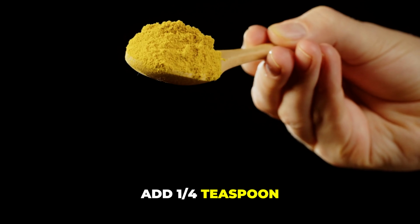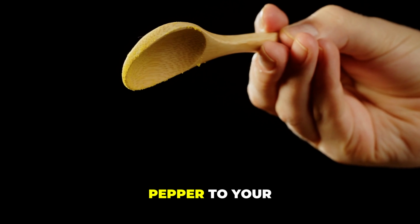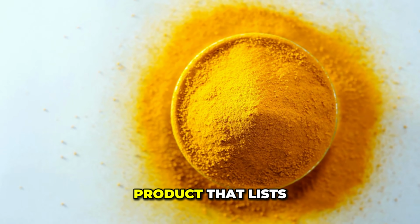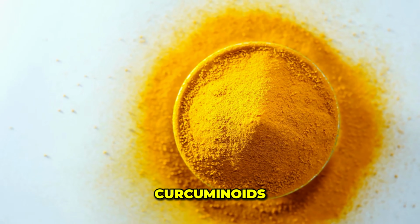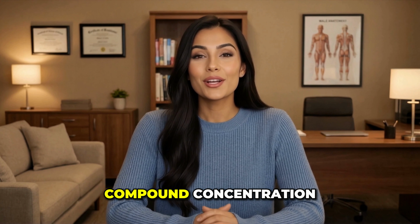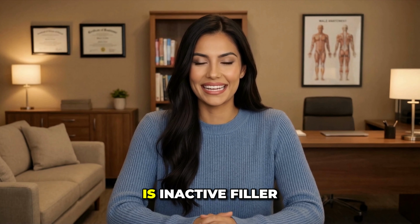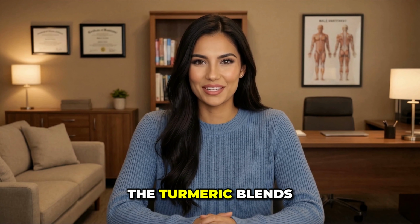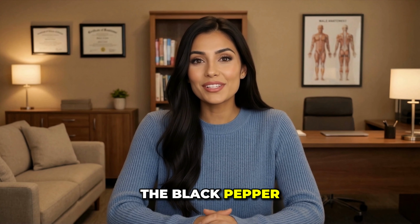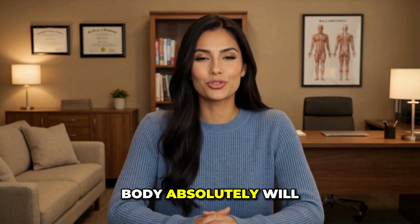Add a quarter teaspoon of high-quality turmeric powder and a small pinch of black pepper to your mixture. When choosing your turmeric, look for a product that lists at least 95% curcuminoids on the label. That number tells you the active compound concentration. Anything below it means most of what you're buying is inactive filler. The turmeric blends smoothly into beet and pomegranate juice. The black pepper is such a small amount you won't taste it, but your body absolutely will.